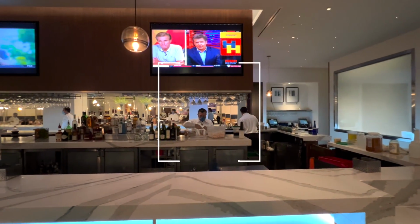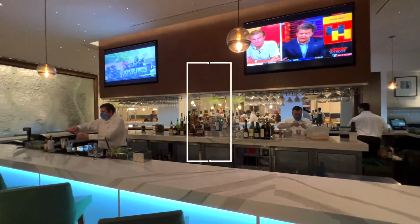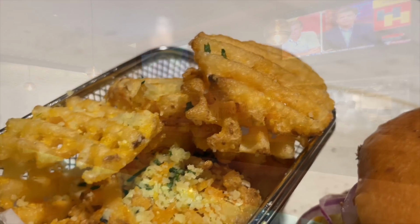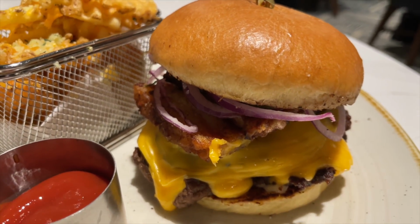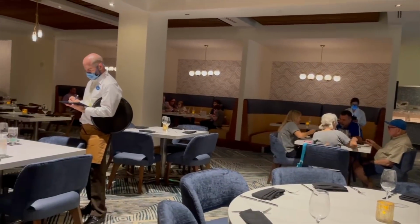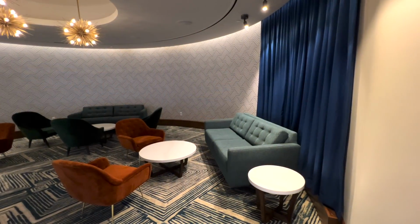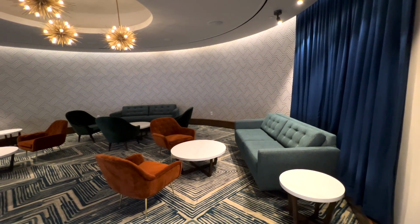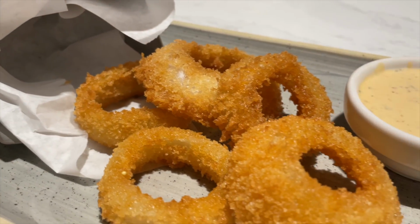Now, another secret is the Steakhouse 71 Lounge. Maybe you forgot to make a reservation for Steakhouse 71, or you really wanted to try that incredible burger at Steakhouse 71, but you can only get a reservation for dinner and you can't get there for lunch. Well, you can always come and try to get a seat at the lounge, which is available for guests on a first-come, first-served basis.